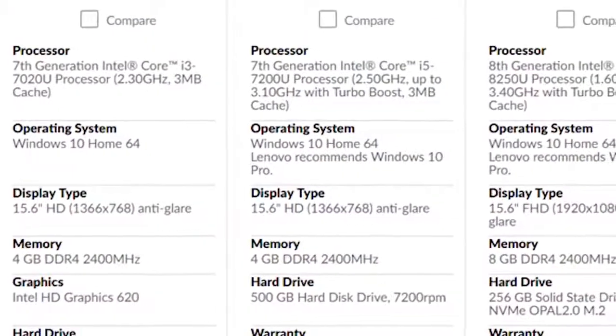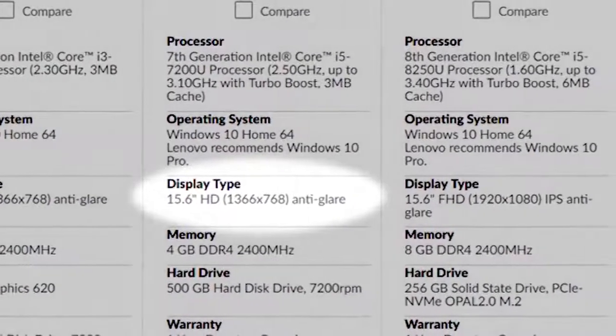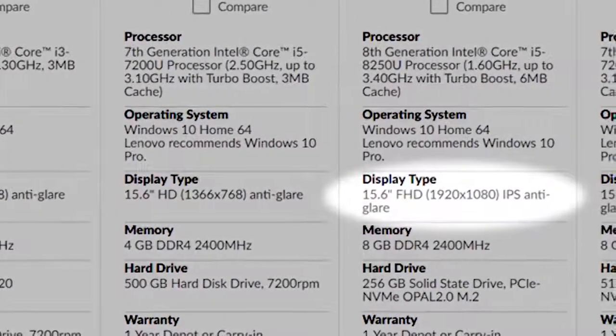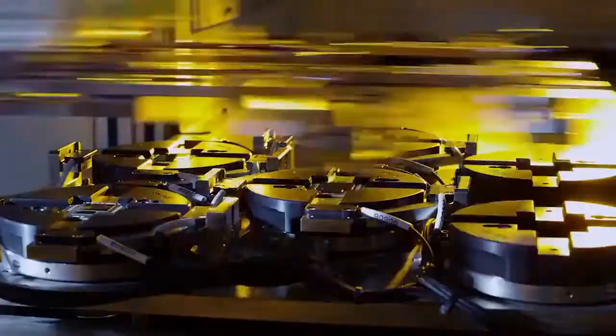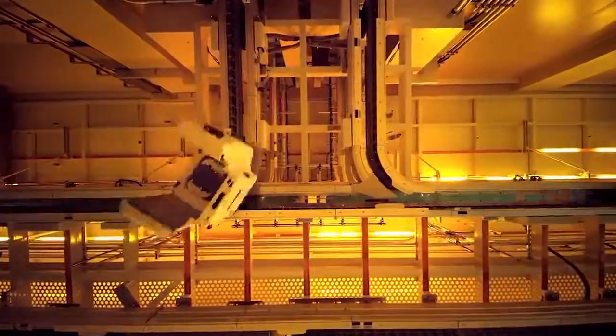The $700 version has a low resolution 1366 by 768 panel, and the $750 version comes with a 1080p screen, and both models come standard with an Intel Core i5-7200U CPU, but you can actually pay just $15 more to get a newer Core i5-8250U, which is twice as fast on some tasks.